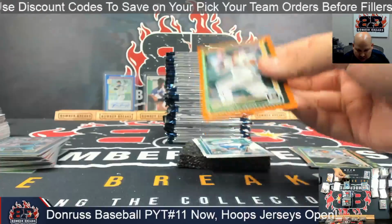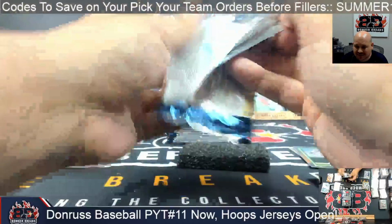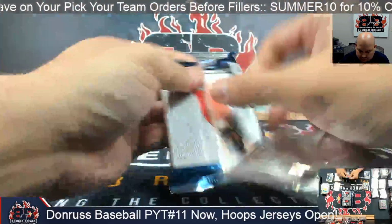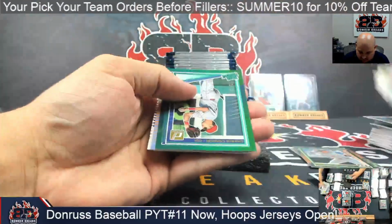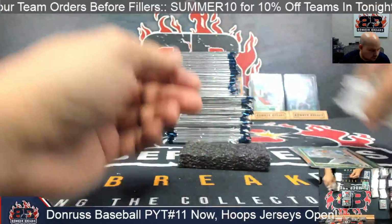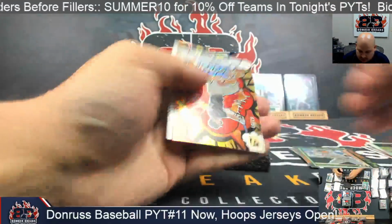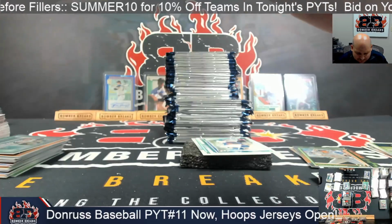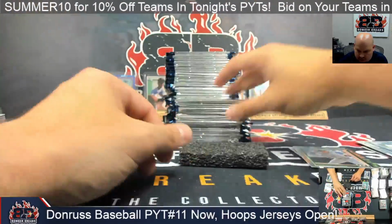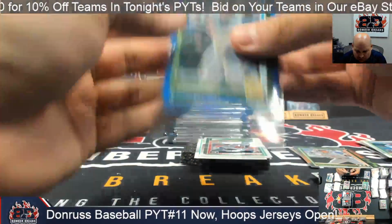Here we've got Nick York, Pittsburgh, optic orange to 199. This is rated prospect Charlie Condon, 199 for the Rockies. Very nice. This is Spencer Jones for New York. Bomb Squad, 56 out of 99. We've got Connor Norby to 149 in the blue for Miami.